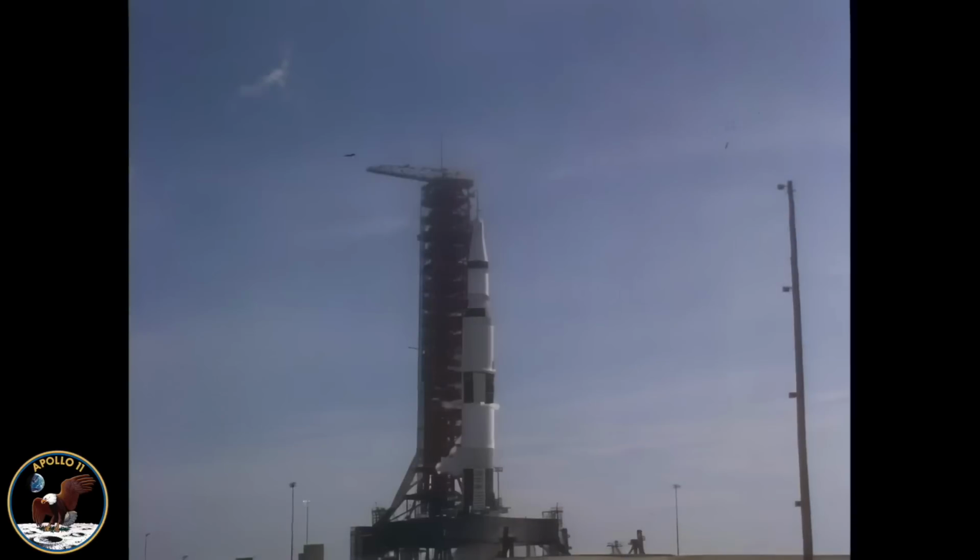All the second stage tanks now pressurized. 35 seconds and counting. We are still go with Apollo 11. 30 seconds and counting. Astronauts report it feels good. T-minus 25 seconds. 20 seconds and counting. T-minus 15 seconds, guidance is internal. 12, 11, 10, 9. Ignition sequence starts.